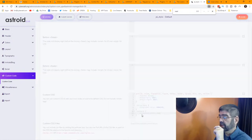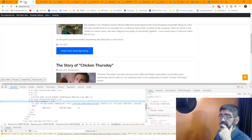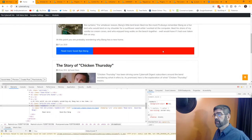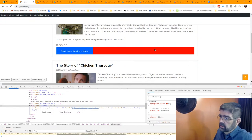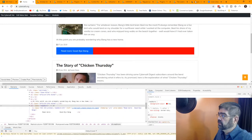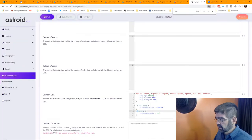So let's see. This is last, so that should take precedence. If I refresh, it will go. Oh, red. And it did read more all the way across. Cool, good to know. Excellent. All right, read more goes right across in this template. But I'm going to stick with the blue that I've got there. So let's take this here. All right, read more shows up at the end.